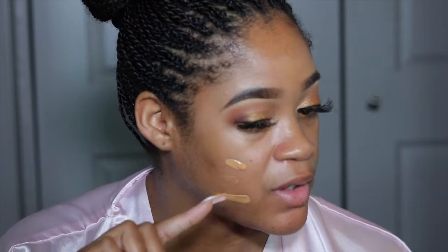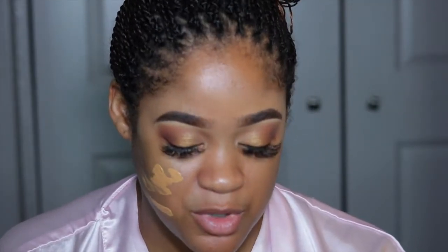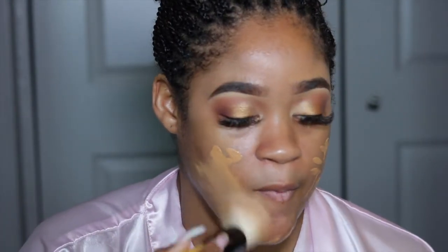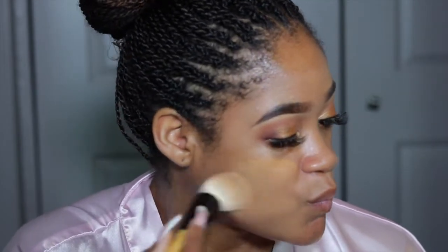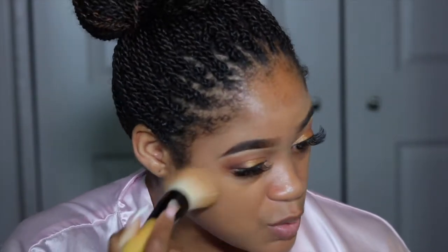Let's go into the face, because it's 1 o'clock and I really gotta go, because we gotta be there at like 2:30. I'm just gonna do this then, I guess. Crazy, because she said this was my perfect match, but it seems so much lighter. But see, it blends in so wonderfully. It looks kind of too light on here because of the lighting that I have, but it looks good. Yeah, that looks really good actually.